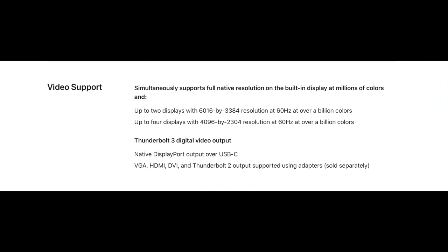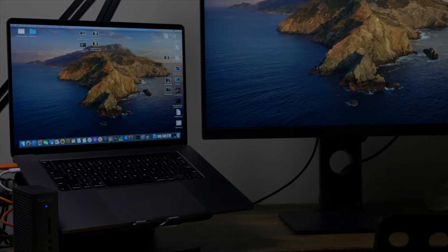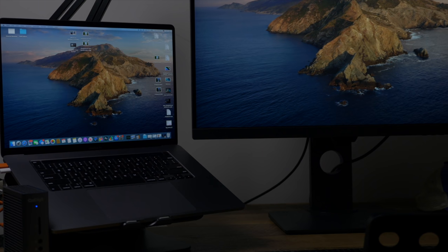But if you want a legit monitor array, I guess you could call it, the 16 does have much better capability. It can handle two 6K displays or four 4K displays. Dang, four 4K displays. My desk, I mean, not this desk, but the desk that I normally work on, it can barely fit one. So from a technical standpoint, both of these would work as a home computing solution.